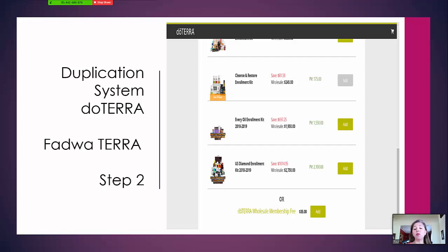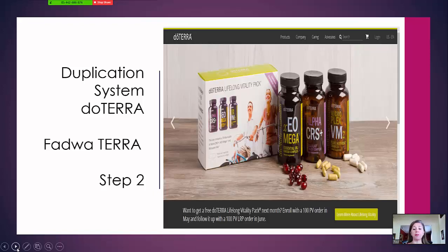That way, whenever they want to purchase products on their own, they can just buy and they can get that 25%. So this is an option that's really nice because it lets them buy the membership without any products. And that's at the very, very end of the list, like it shows here in the example.